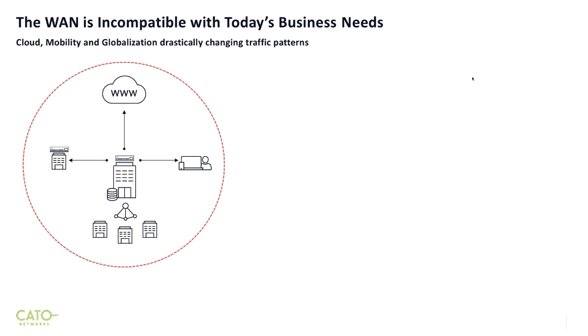We used to have simple networks where a bunch of branches had to connect to a data center over a very straightforward MPLS network. And then we had a firewall that allowed end users to connect via VPN to the data center. And this was basically our design for the past couple of decades.